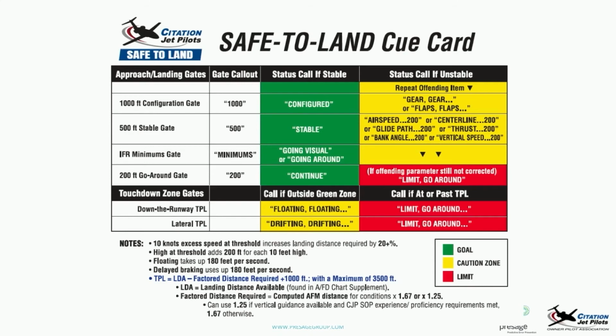Let's go down the right column in the unstable case. So you repeat the offending item at 1,000 feet, it's gear or flaps. At 500 feet, you call the parameter, whatever it is, airspeed, glide path, bank angle, whatever is the offending parameter, and 200. Okay, why 200? In the simulator trials, remember we said one of the purposes of simulator trials was to detect weaknesses in the procedures and fine-tune them. Well, the 200 call was almost never made. There was too much cognitive activity going on for the pilots, congestion, other things. It was a very busy time mentally.